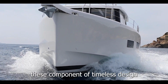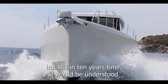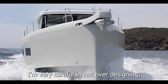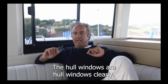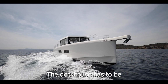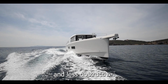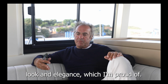This component of timeless design is a contemporary design because we are in 2023, but still in 10 years time it would be understood as something that has been around for a while, so not a fashion thing. I'm very careful in not over designing, so not adding things that are not necessary. So the hull windows are hull windows clearly, and we don't need any extra geometry, for example. The deck house has to be as simple and legible as possible, and everything has to be clean and smooth and less obstructive, with this distinctive look and elegance, which I'm proud of.